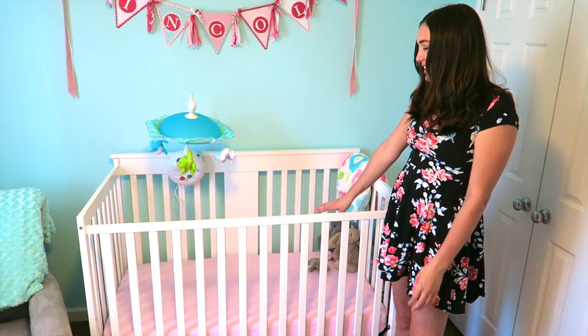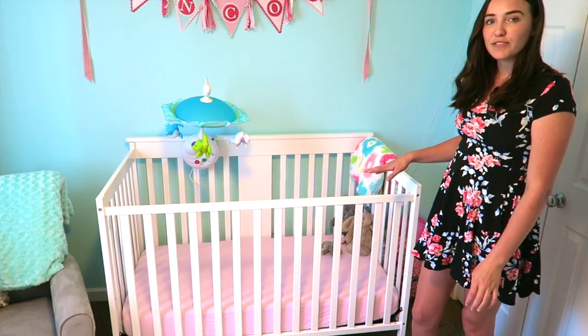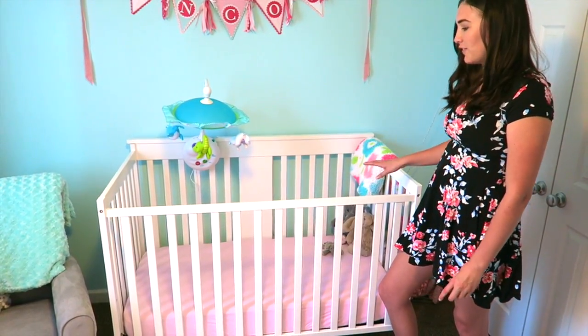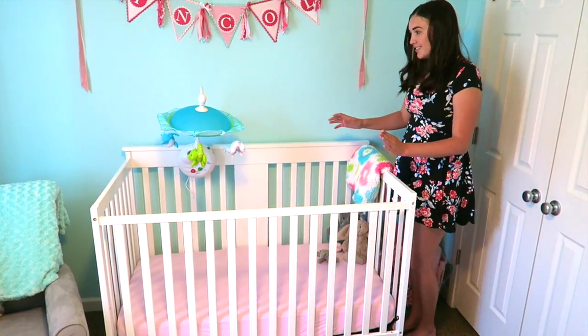We actually just recently lowered her mattress, and the sheets, I have like 5 different sheets, and they're all from Target, but these ones are my favorite. They're the jersey sheets, and they're really soft.